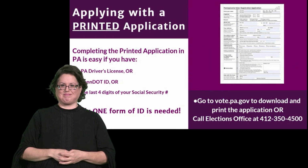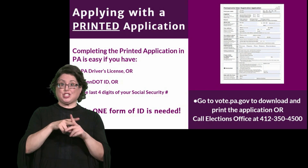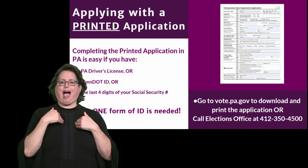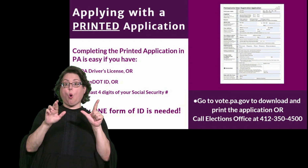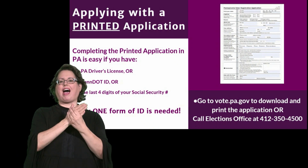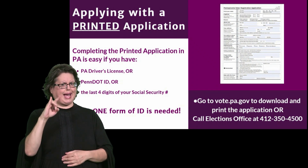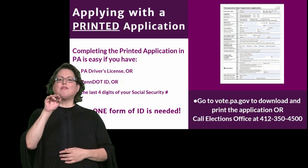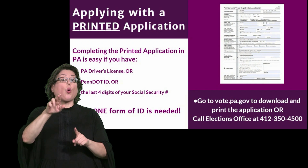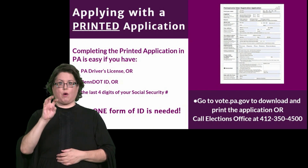Choice number two, you can apply with a printed application. Completing the printed application in Pennsylvania is easy if you have a Pennsylvania driver's license or PennDOT ID, because your signature will already be on file, or the last four digits of your Social Security number. Again, only one form of ID is needed. Go to vote.pa.gov to download and print the application, or you can call Allegheny County Elections Office at 412-350-4500.